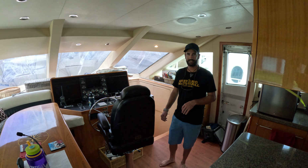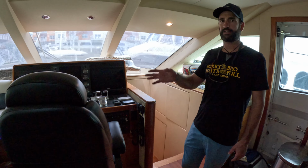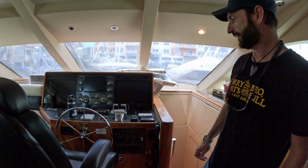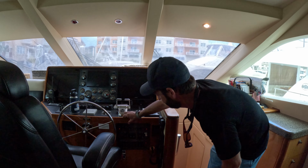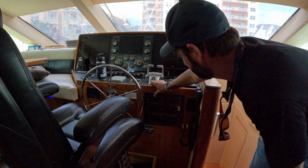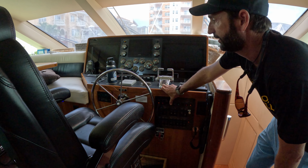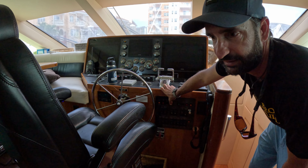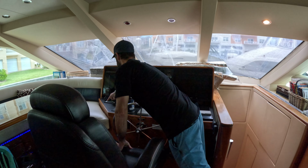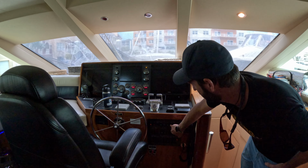Next we're going to start the main engines, which the control panel is right up here at the lower helm. You can also turn them on or off up at the fly bridge, but we're going to control them from down here for now. We have to get the ignition ready. We hit that, you'll hear the alarm, and then we hit the start button, and that engine will fire right up. We'll silence this alarm for now, and then we're going to do the same thing for the starboard side.